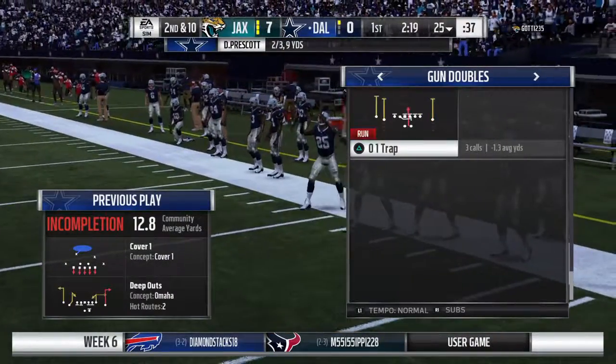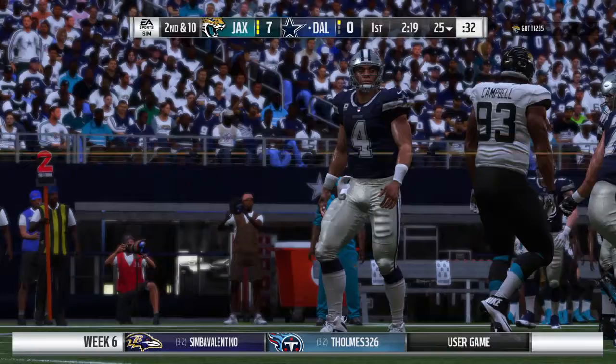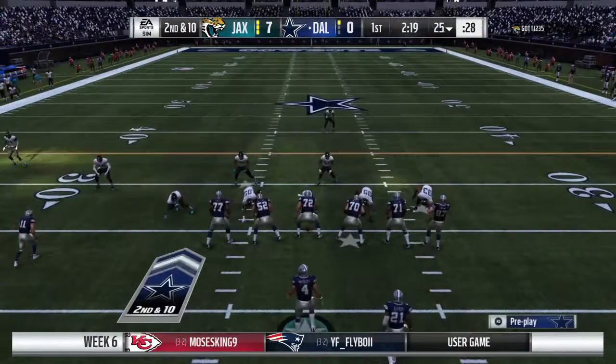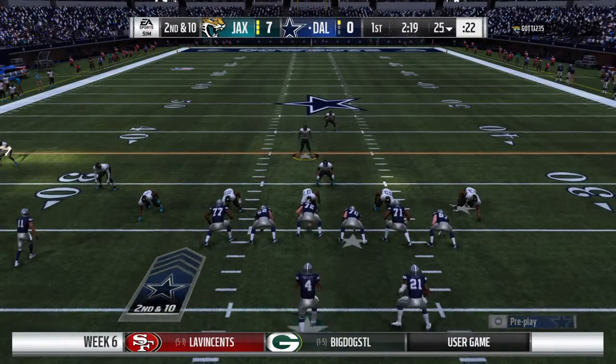Throwing to start the drive, but that one incomplete. But he kind of forced that one there, didn't he? It's almost like he predetermined where he was going to go with the football. Yeah, he wasn't really going through progressions. He wanted to go to his top guy. You do that against this defense, they'll make you pay, won't they? Yeah, they certainly will. They react very quickly to the thrown football.